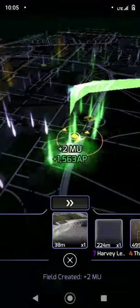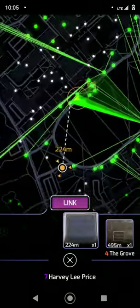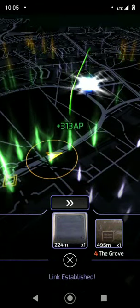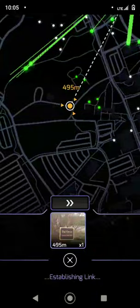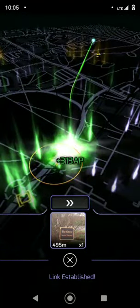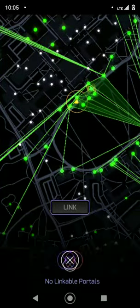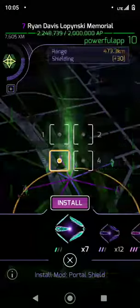XM reserves, 62%. Establishing portal link. Portal link established. Field established. Excellent work. Link detected. Establishing portal link. Portal link established. Excellent work.